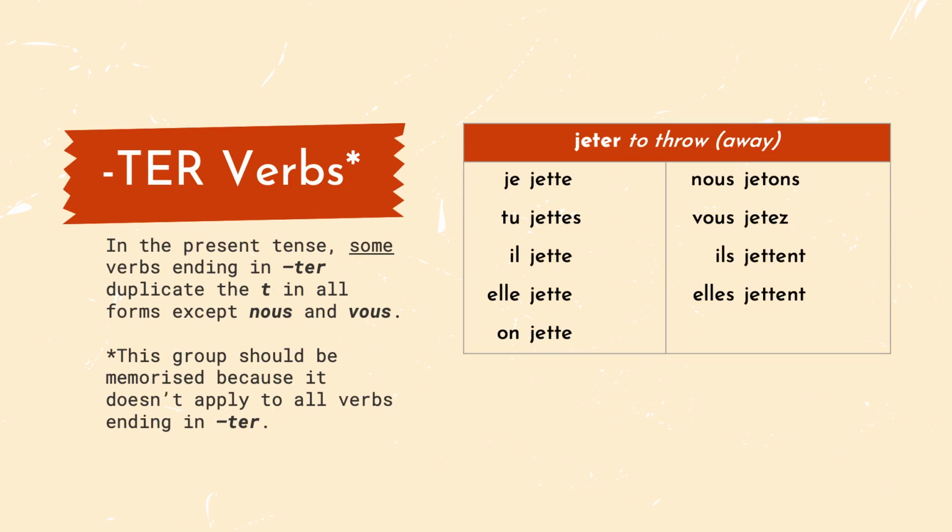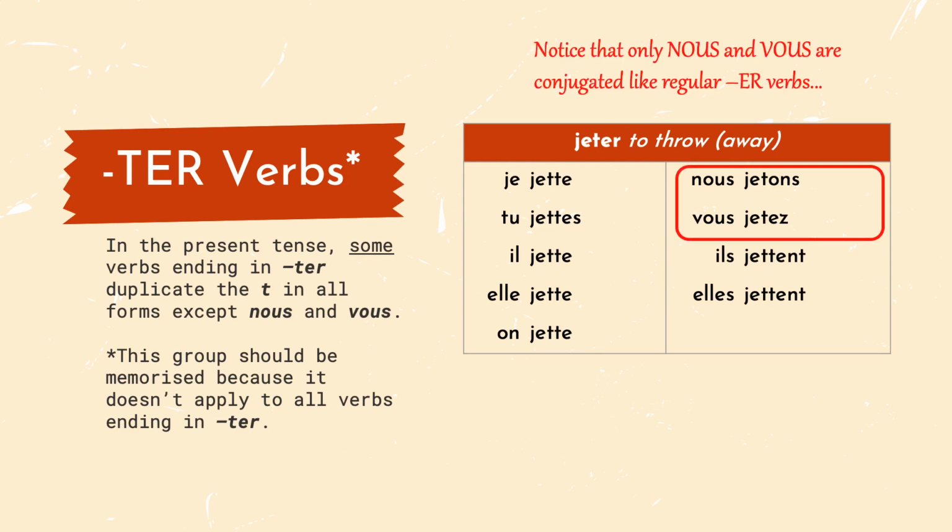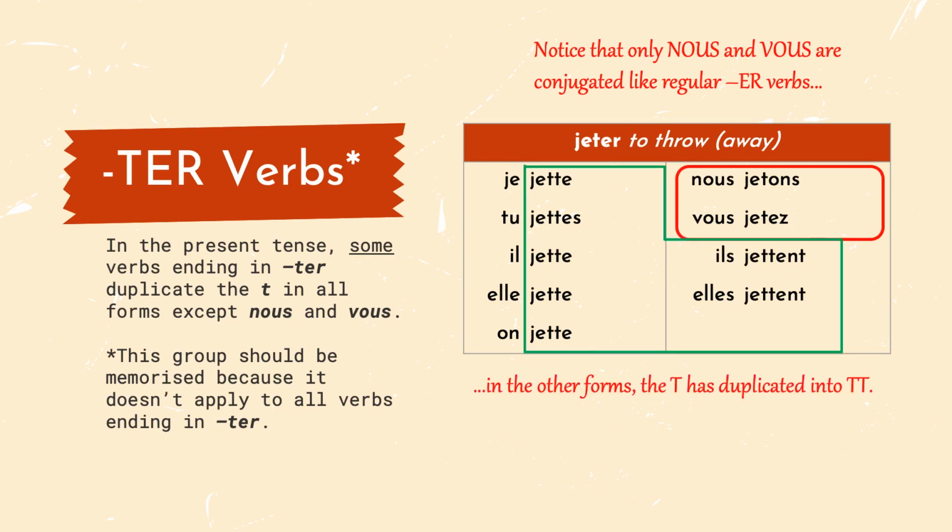So looking at jeter, to throw away. Notice that nous and vous are conjugated like regular ER verbs. The others, however, have an extra T. But remember, the pronunciation is the same for all of these. Je jette, tu jettes, il jette, it's all jette.